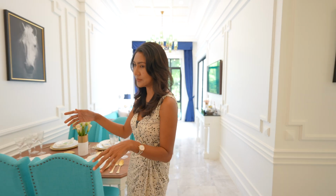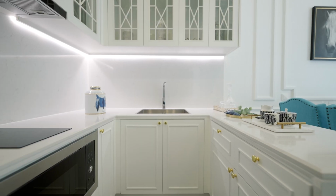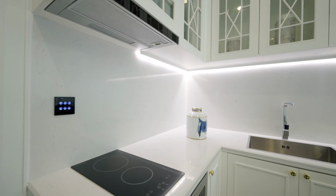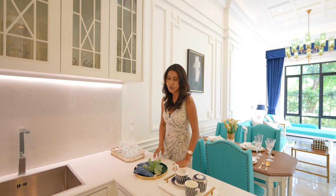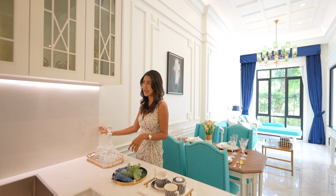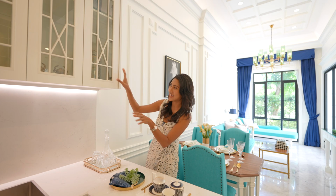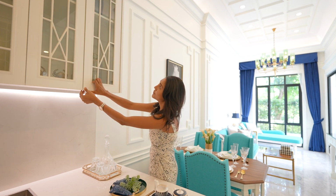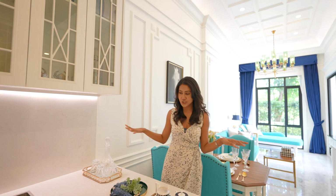We will start with the details of the kitchen. The kitchen comes with built-ins like this and includes a hob, hood, microwave, sink, and a granite marble countertop, which also comes in the same design. The cabinet design is like a beach home, as you can see. They build up to the ceiling, so you can store quite many things inside the kitchen. It's not too big, but it's not too small for just a 2 bedroom.